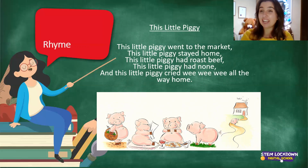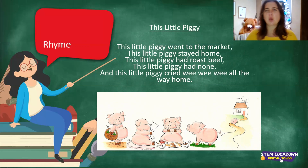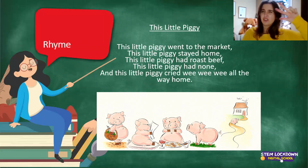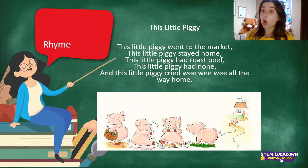And then there's a little piggy that is walking down the path, going all the way home, going wee, wee, wee. Are you ready to do it all together? Let's go. This little piggy went to the market. This little piggy stayed home. This little piggy had roast beef. Yum, yum, yum, yum. This little piggy had none. And this little piggy cried, wee, wee, wee, all the way home.